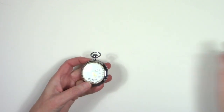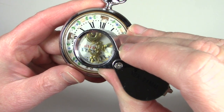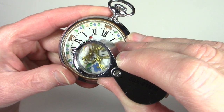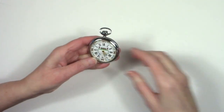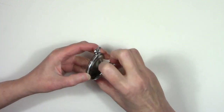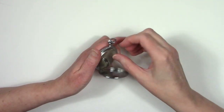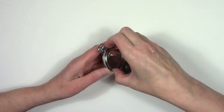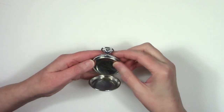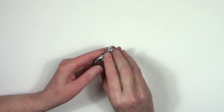Let's see if I can show you the... now those hands, they look like gold to me. Let's look at that. There's a manufacturer. And let's see if I can get the back open. I fell in love with pocket watches when I was younger and I bought a gold filled one, a lady's pocket watch. I'm not sure. I don't want to end up damaging it because usually you can flip this open depending on the design. Okay, so I'll need to do a little research.